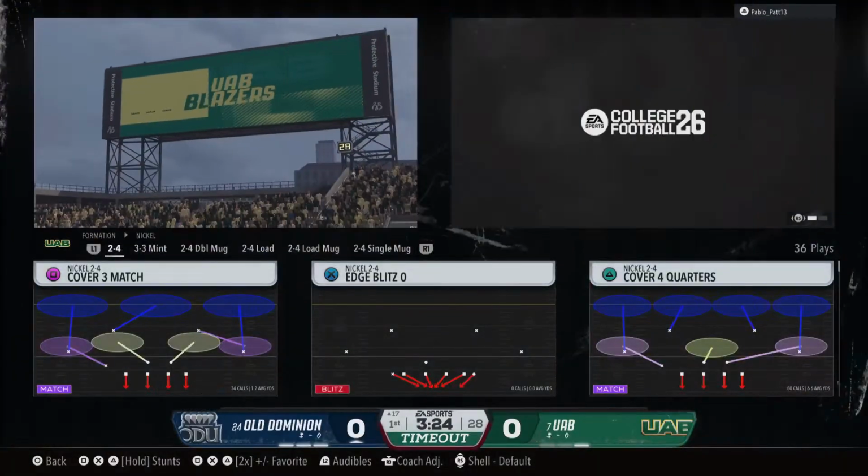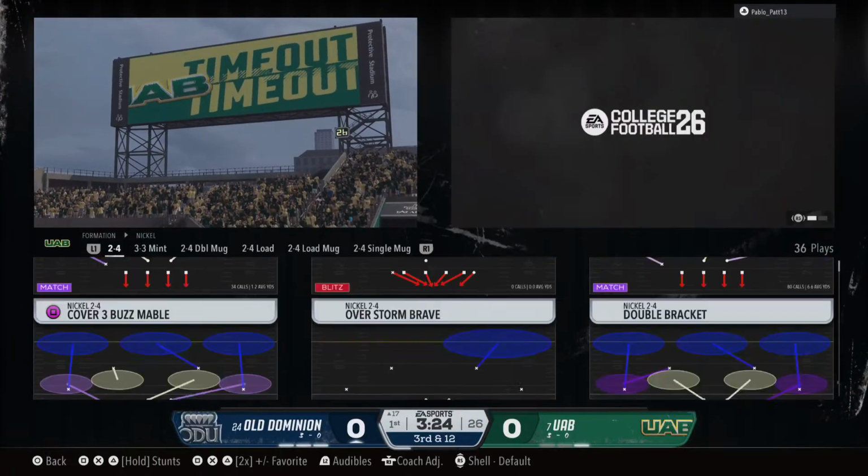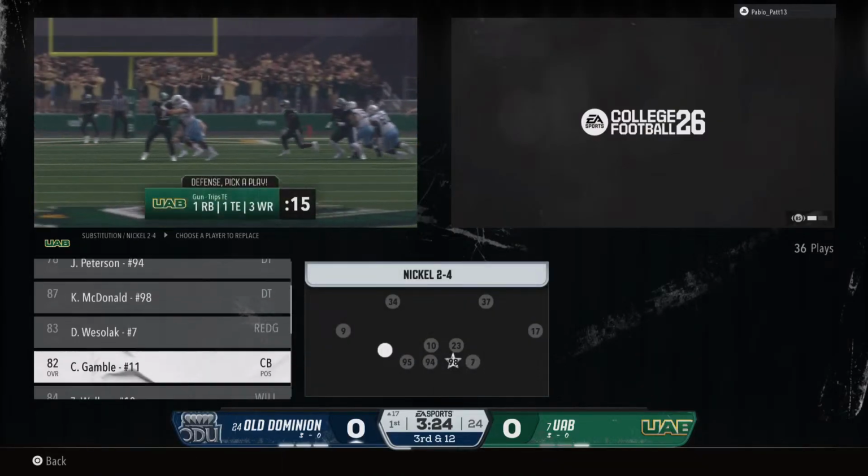Timeout is called, and it's the defense wanting to make sure that everyone's on the same page for this big down.